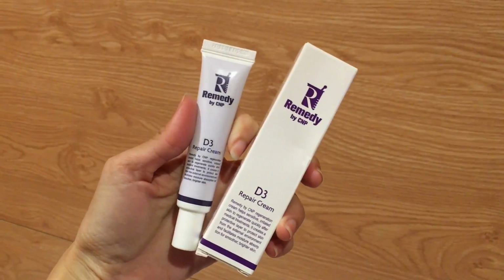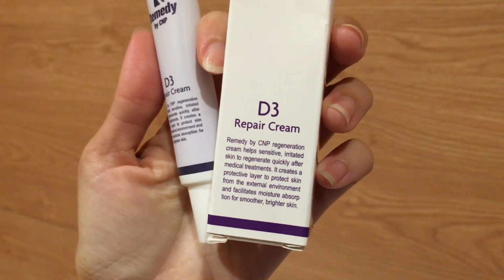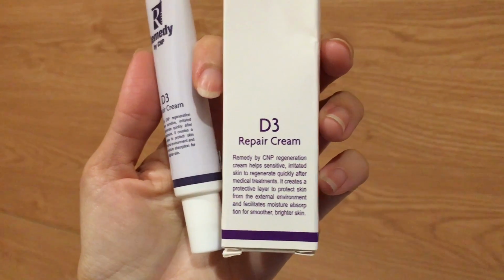So this is the Remedy Repair Cream for regeneration. It helps sensitive and irritated skin to regenerate quickly after medical procedures.